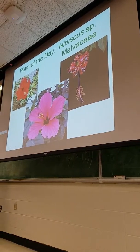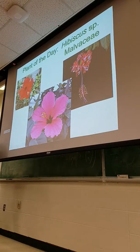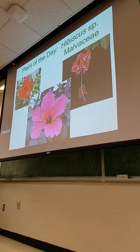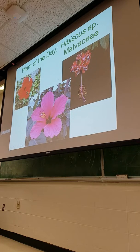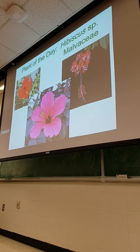Of the day is hibiscus, Malvaceae. I went to all my go-to spots this morning, biking in, trying to find some good hibiscus. All I had were those crappy little red ones which you see everywhere. So I don't have any samples to show you, but I'm sure you guys have seen hibiscus, right?